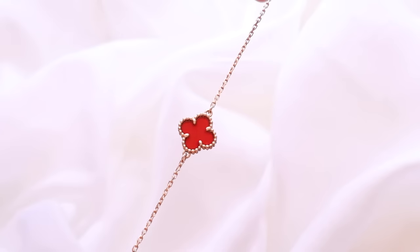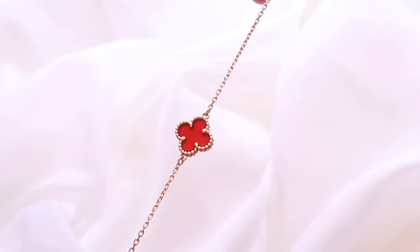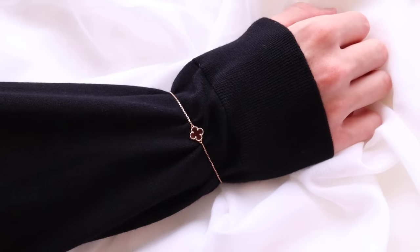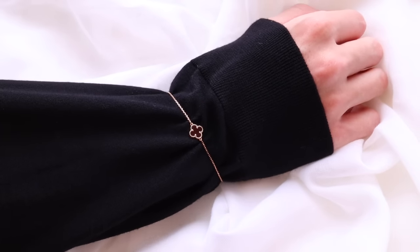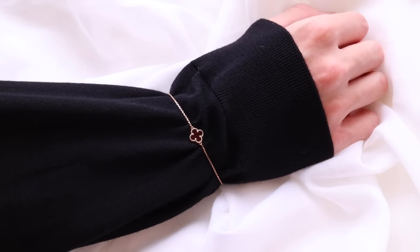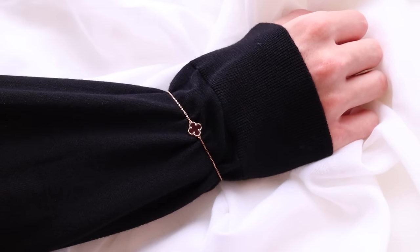So I would actually suggest starting with the Sweet Alhambra line, either picking up a bracelet or a necklace from that collection, which is going to set you back around $1,700. Now, obviously, prices will vary depending on which stone you go for, but that's kind of the starting point, which I don't think is that unreasonable considering how much this piece will add to your collection. It is the perfect piece to add a pop of color to any outfit.